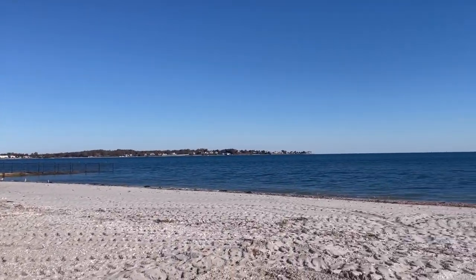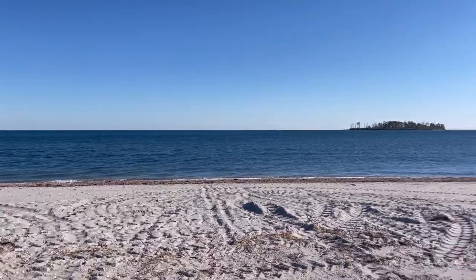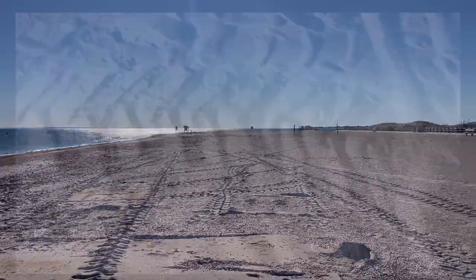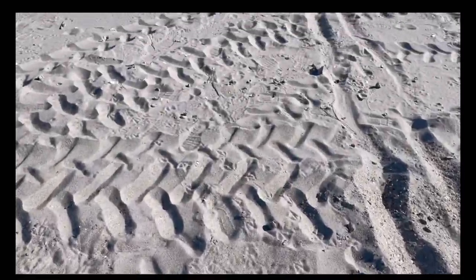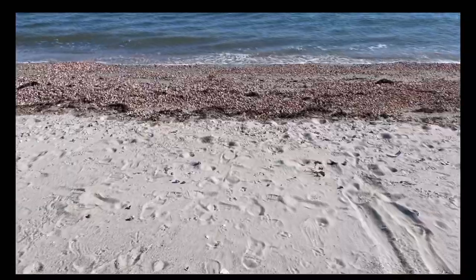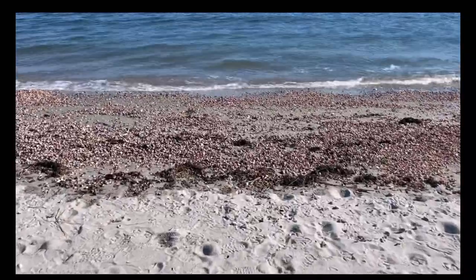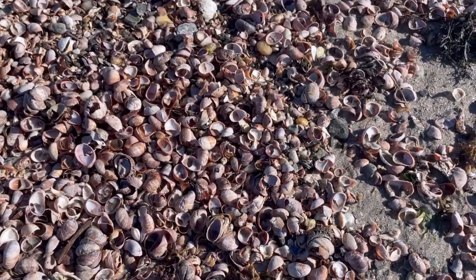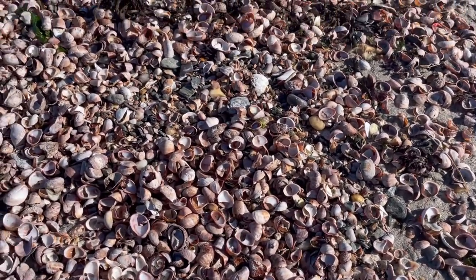Silver Sands is on Long Island Sound. This over here is Charles Island. You can go to that in low tide. It's advised not to, obviously, if it's going to be stormy. And a lot of times it's closed because of the birds nesting, so they close the island to not disturb that.